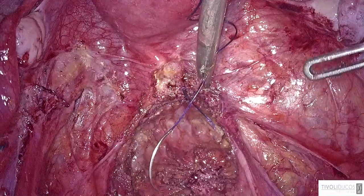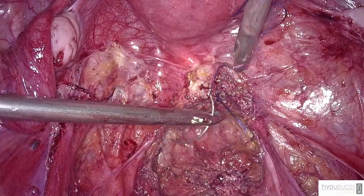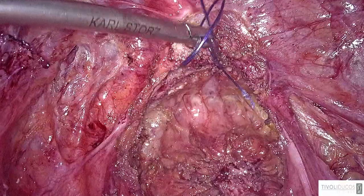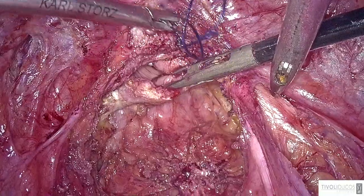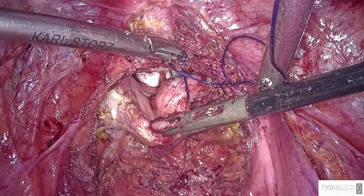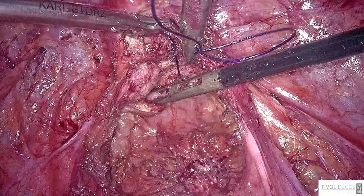I don't know. I don't need another one. I will put another one, but this is not the real suture. It's just to close. I put another one because I will come back to close correctly. It's turned into my needle holder.